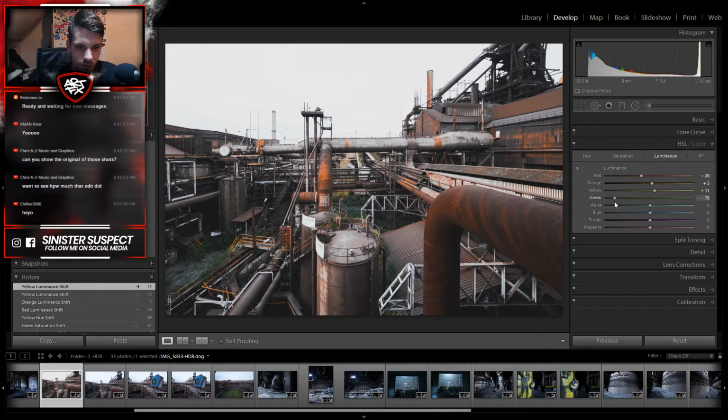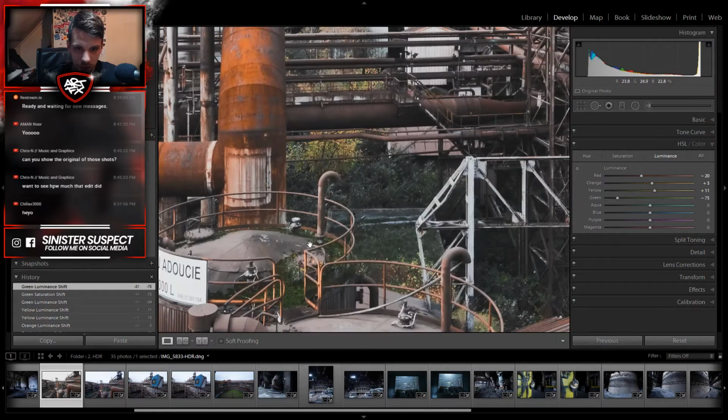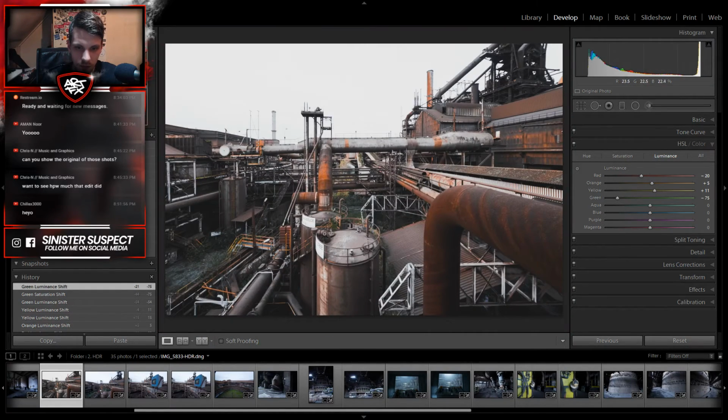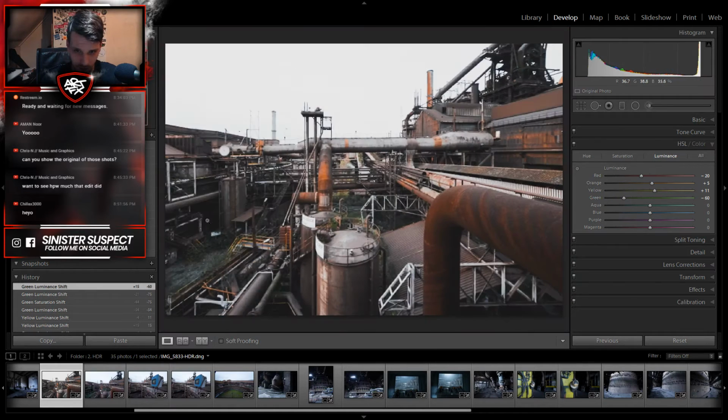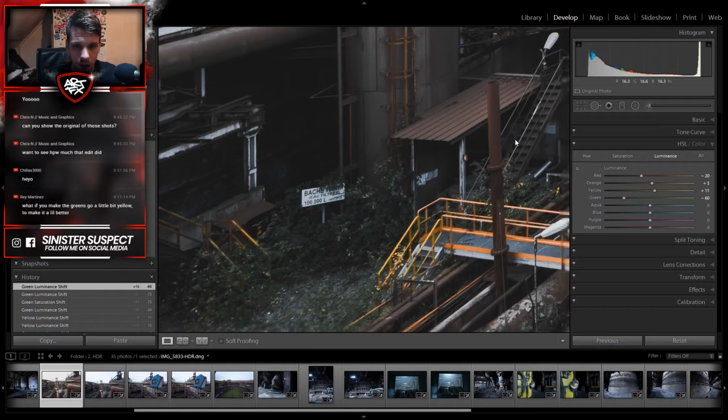Green. Yeah, I think I'll actually decrease the green. Yeah, I'm gonna take a bit more green out actually. And I'm gonna decrease that green color. So the green is actually becoming a little bit darker now, which makes it a little bit less visible. Does look a little bit strange. It doesn't look that strange, to be honest. Yeah, I think that looks pretty good.